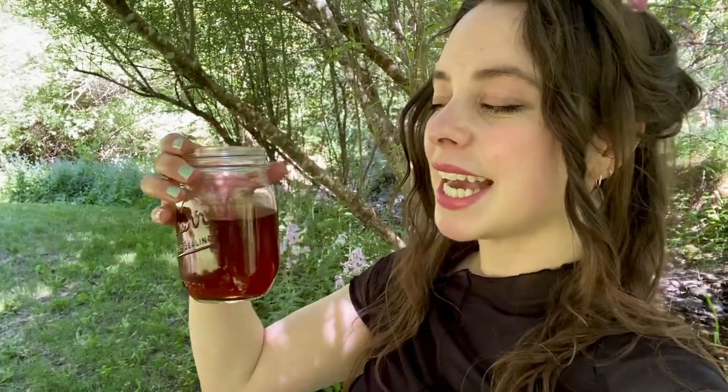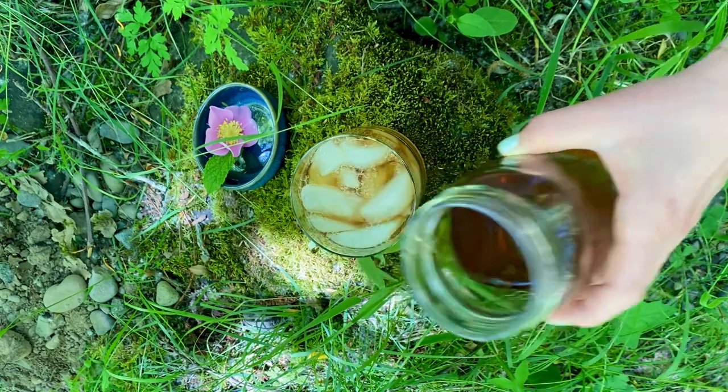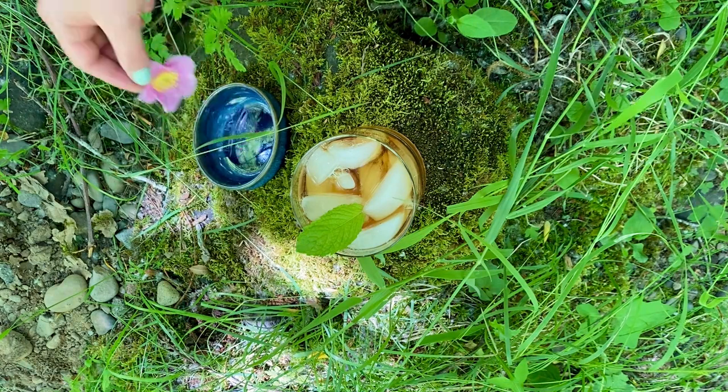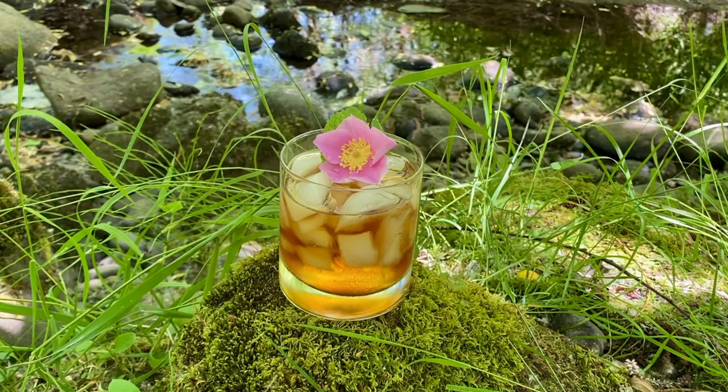Because it's a pretty warm late spring day, I'm gonna make this tea iced. So I'm gonna take it to the fridge and let it cool to about room temperature. And now that the tea has cooled, I'm pouring it over ice. And just for the joy of it, I'm ornamenting it with a sprig of fresh mint and 1 wild rose blossom that I foraged earlier today.